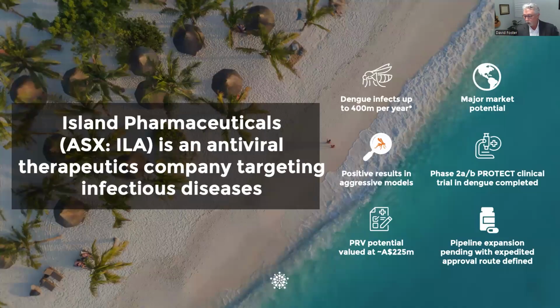So Island Pharmaceuticals, just to set the stage, we are an antiviral drug development company. We like to develop small molecules, and we're looking for small molecules that come to us with a clinical history, evidence of a good safety profile that we can move into indications that we're interested in.